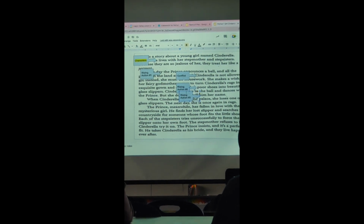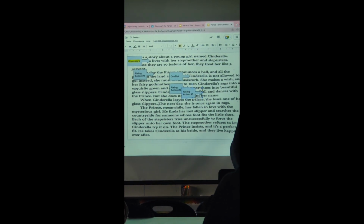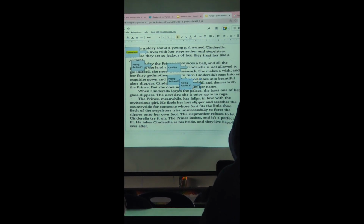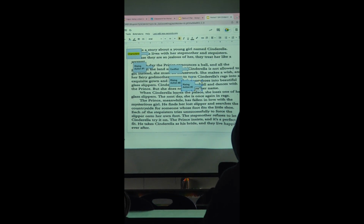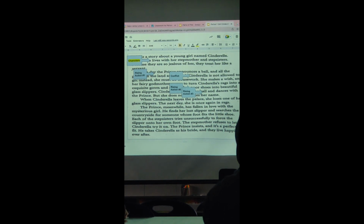I'll read this paragraph for us, guys. When Cinderella leaves her palace, she loses one of her glass slippers. The next day, she is once again in rags. Would we call this, out of what we have left, Rising Action 4? Yes.